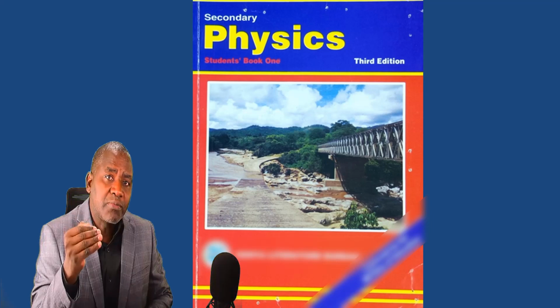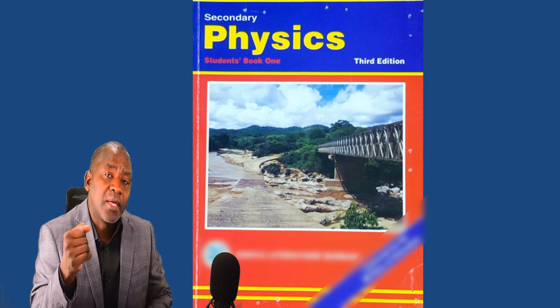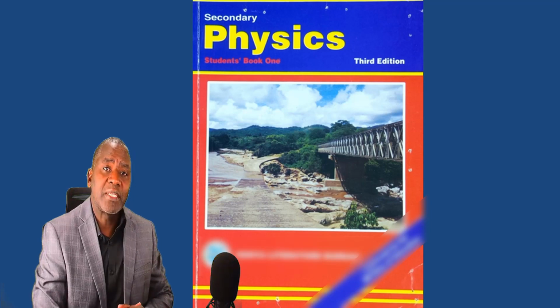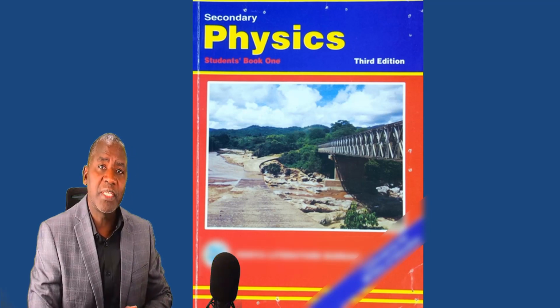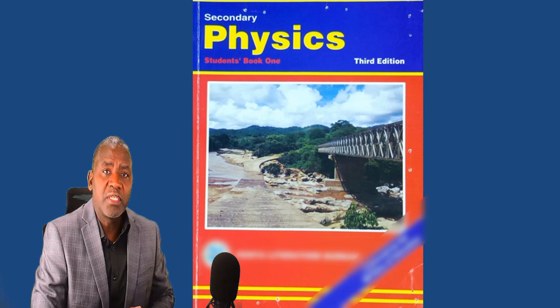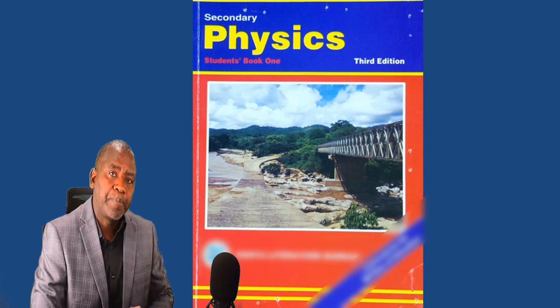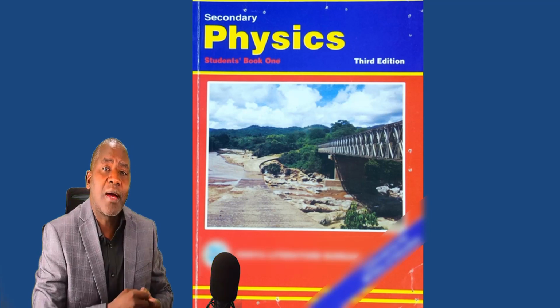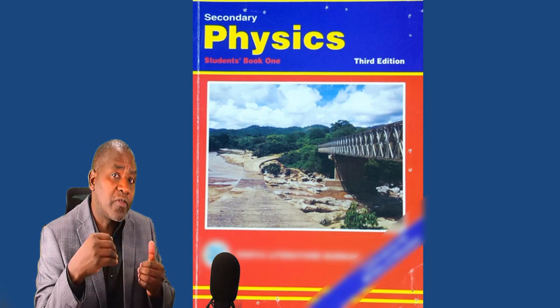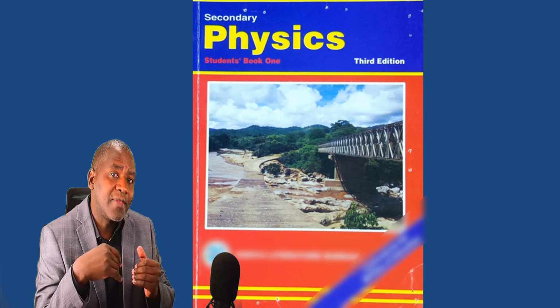After all, this textbook is in circulation to very many students, and only one teacher comes up and says, there is a mistake here. There's a problem with the publishers of this particular course book. Although some of the mistakes have been rectified in the subsequent editions, not all of them have been addressed, and there's still a lot of room for improvement.